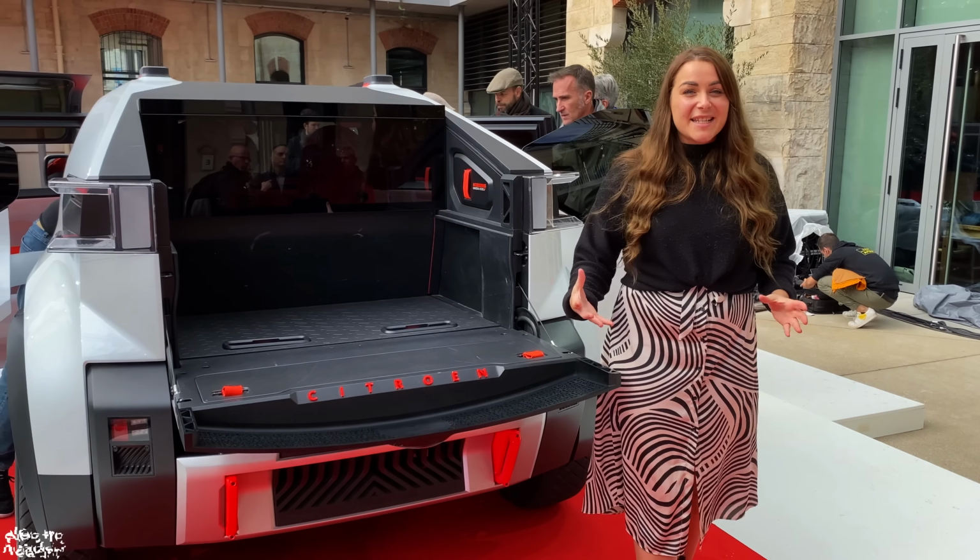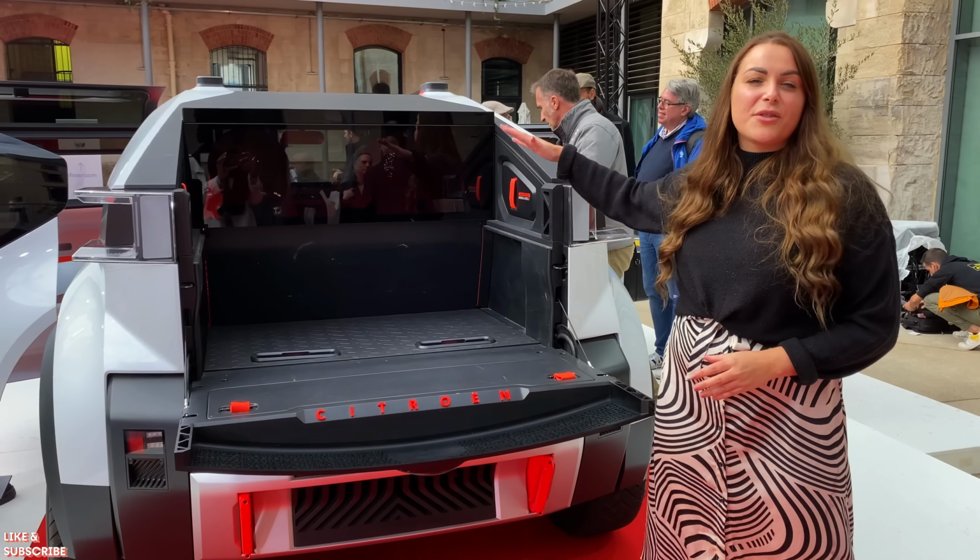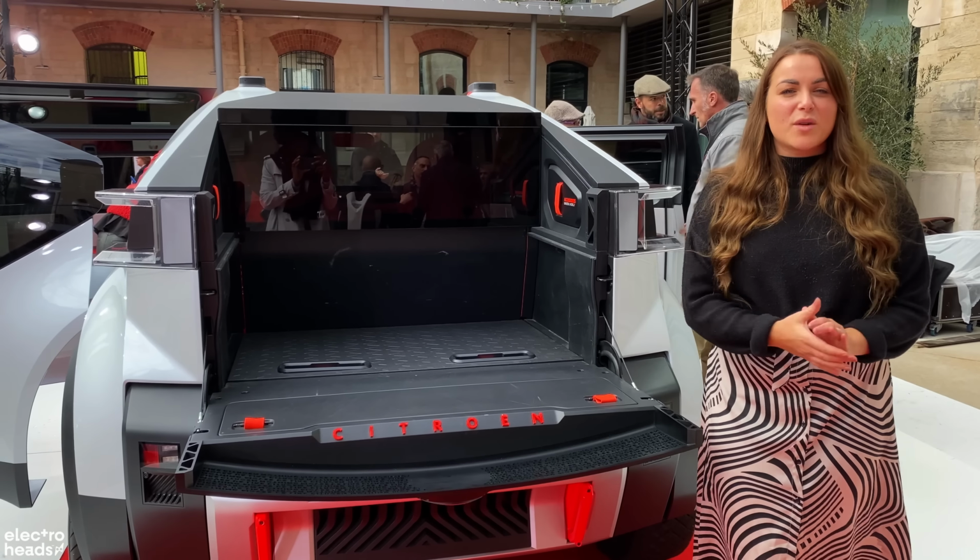The versatility of the Oli continues in the rear with this almost pickup style. This makes it really simple for loading items in. And actually you can completely flatten the rear seats, giving you even more storage space.